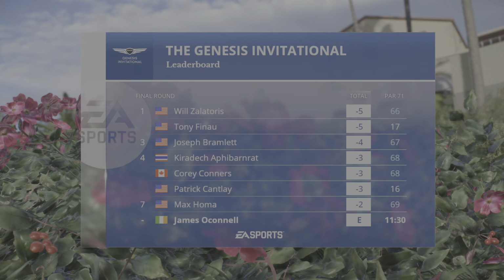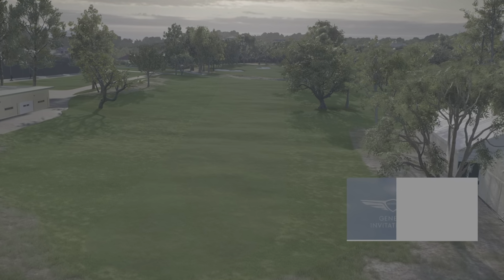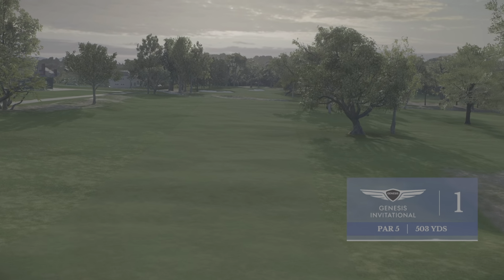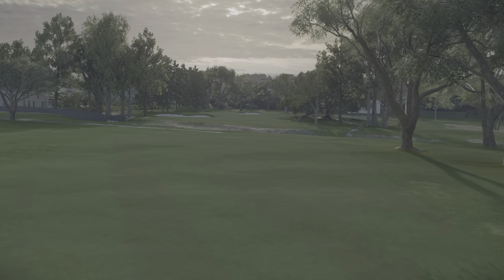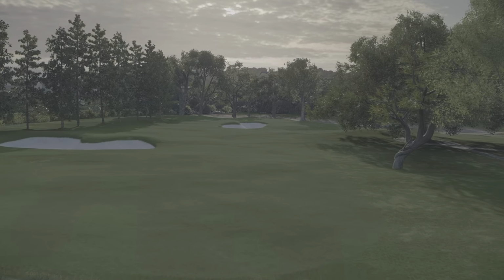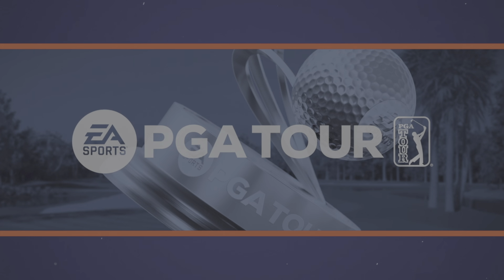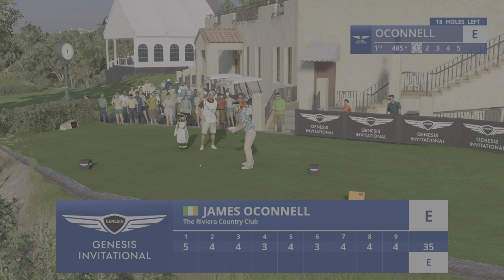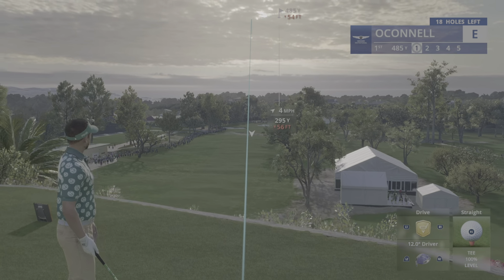From the LA suburb of Pacific Palisades and Riviera Country Club, it's final round coverage of the Genesis Invitational. Well, this is the essence of golf distilled. 18 holes to decide our winner. Every decision is impactful. Every misstep, a potential tournament wrecker, as we look at the current leaderboard. We've currently got a tie at the top at 5 under par. Meanwhile, our featured golfer looking to cobble together a solid round here on this fine Sunday.